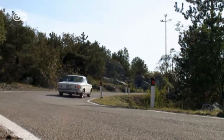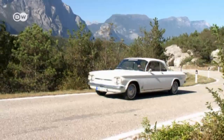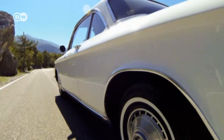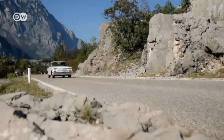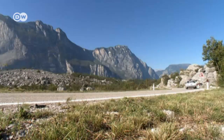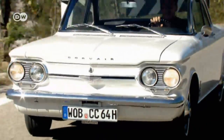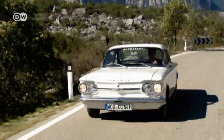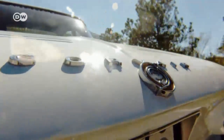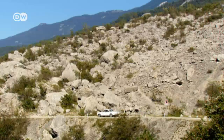By American standards, the Corvair was a compact, even though at almost 4.6 meters, it's longer than a Mercedes Ponton. And its six-cylinder boxer engine, with close to 100 horsepower, didn't wow power-hungry American drivers that much either. But they were impressed by where the engine was located. The Chevy Corvair was the only American car of its day powered by a rear engine.